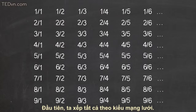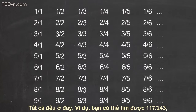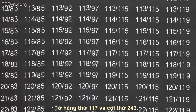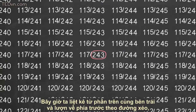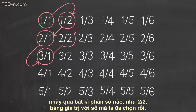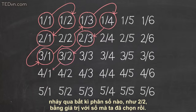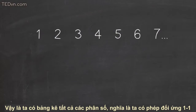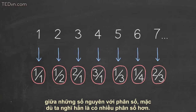First, we put all the fractions into a grid. They're all there. For instance, you can find, say, 117 over 243 in the 117th row and 243rd column. Now we make a list out of this by starting at the upper left and sweeping back and forth diagonally, skipping over any fraction, like 2 over 2, that represents the same number as one we've already picked. And so we get a list of all the fractions, which means we've created a 1-to-1 match between the whole numbers and the fractions, despite the fact that we thought maybe there ought to be more fractions.